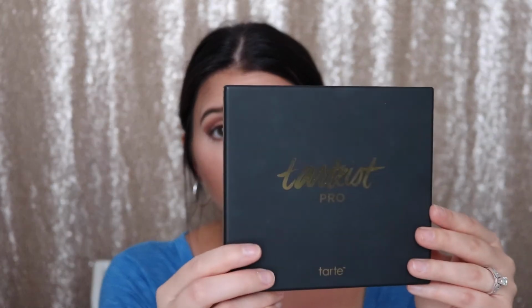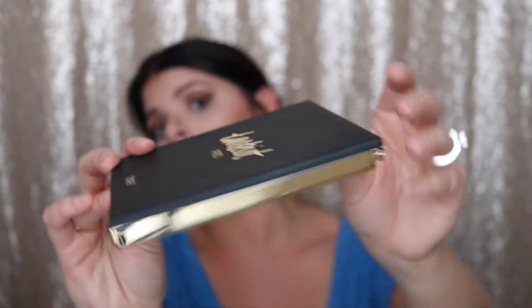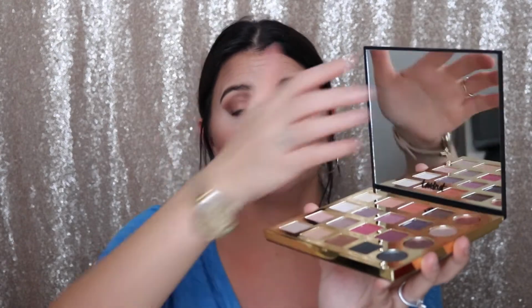First off, I'm just going to start with the high-end palettes that I picked up. And I have three that are newer to my collection. So first we'll go ahead and start with, I picked up the Tartiste Pro, Tartiste, whatever you call it, but I picked up the Tartiste Pro palette, and this is new to my collection. I am loving it. The packaging is beautiful. It is so sleek. Look at this packaging. I die for gorgeous packaging, and it just opens up like this. Massive mirror here. It's literally huge.